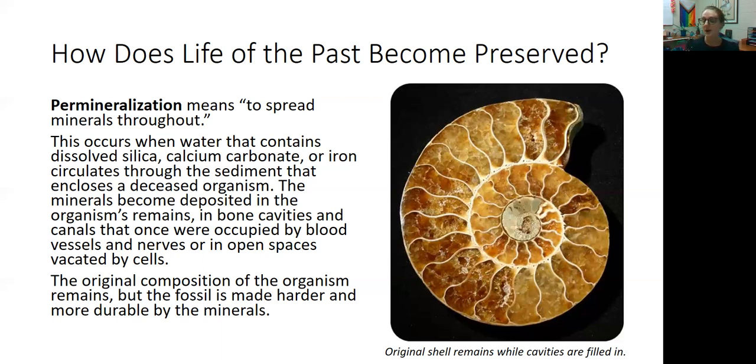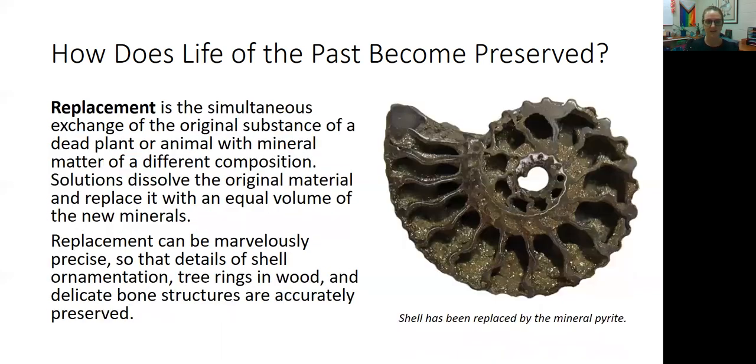And that does not mean that anything has happened to the original material, right? So the seashell, the original seashell, could still be there. That's permineralization. Now, replacement, this is when the seashell itself is actually changed, right? The original composition of the seashell no longer persists. That's what has been changed. So replacement is when the material that made up the original shell, or whatever the original hard part is we're talking about, those compounds go away and become replaced with a new geologic mineral.